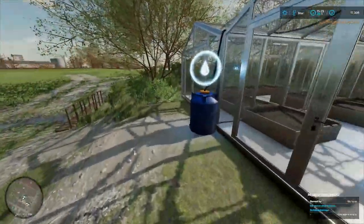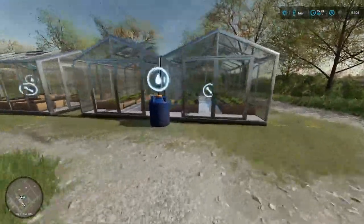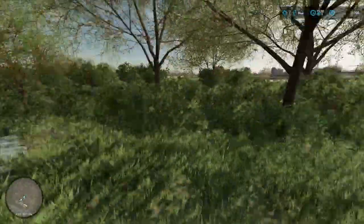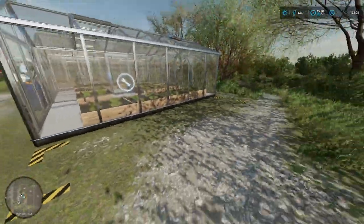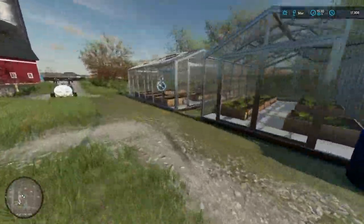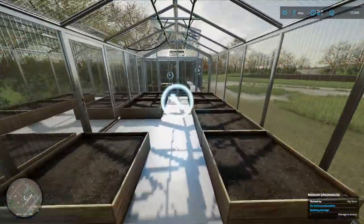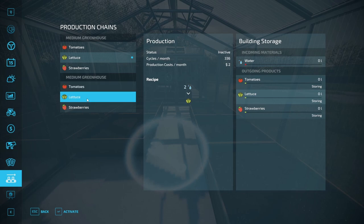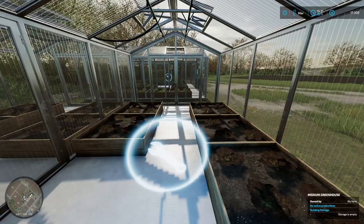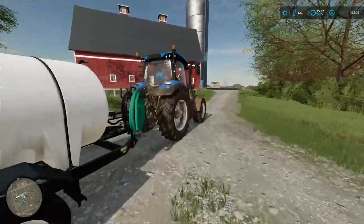Not bad. So we add the water here. Pallets spawn here. I should have probably thought about that when we placed this one, but it is accessible enough. I can always move them over using muscle. So if we go in here, we can now see we have two medium greenhouses. I'll go ahead and activate this, and it's set to storing. Now it is just missing water. We will take care of that right away.